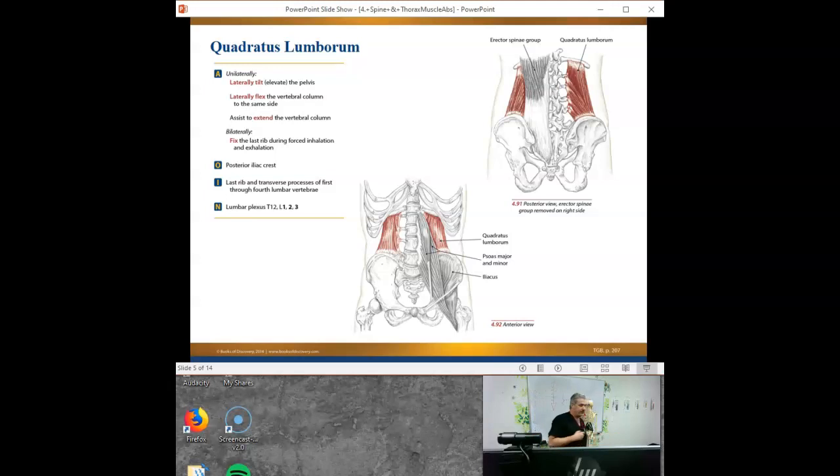So, quadratus lumborum attaches the posterior crest of the ilium, the backside of the hips, to the transverse processes of L1 through L4, probably go to L5, but L5's down too low to grab onto anything, and the last rib, which would be rib 12, it's your last rib. And the nickname for this muscle is the hip hiker. It's a very old school nickname, but it's still valid.